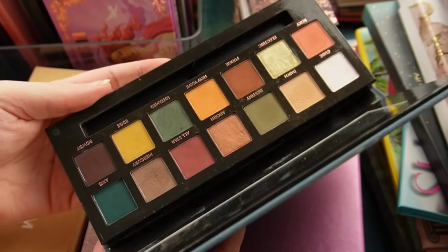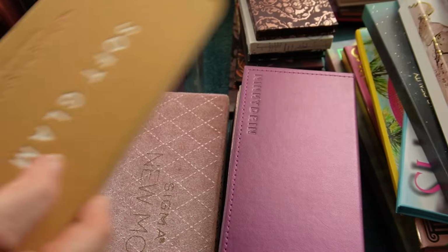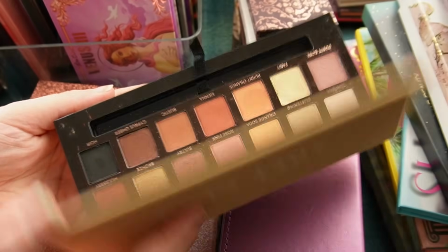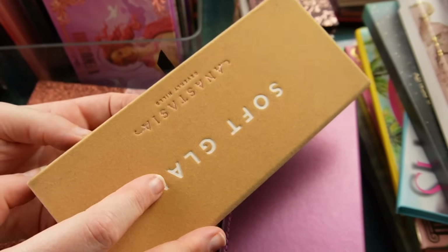Subculture hasn't been rearranged because I love this color story. I love this with multi-chromes. Soft Glam is another keep. It's a warm tone neutral palette that I do enjoy. If you can still get this and you like your rosy warm tones, this is my pick.